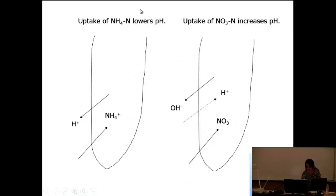Here, this is a very simplified diagram showing that when the ammonium form of nitrogen is taken up, the plant needs to discharge hydrogen ions to balance out the electric charge. So when plants are growing in a nutrient solution having a good amount of ammonium nitrogen, then pH tends to decrease, more acid, right? Hydrogen ion concentration, so more acid.